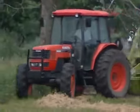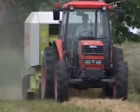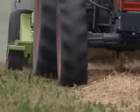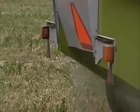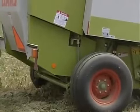Kubota, watch out for gopher holes. I'll be careful to steer around any holes or big stones. If one of your wheels hits a hole, my rake forks could dig into the ground and snap off. Are you watching? I'm watching. You can't see inside my compartment, but I'm rolling the hay round and round and tying it up with twine until it's a big, fat bale.